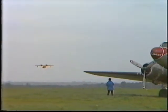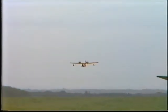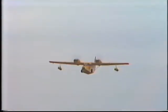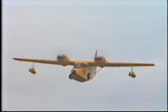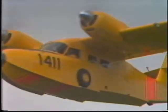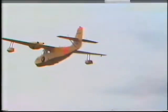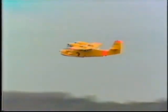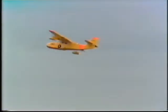A graceful newcomer to the display scene is the Grumman Widgeon, and it's appearing for the first time on our screens. The Widgeon first appeared in 1940, and it was intended to be a 4-seat commercial transport, but it was rather overtaken by events and was adapted into use by the United States Coast Guard for anti-submarine patrols.